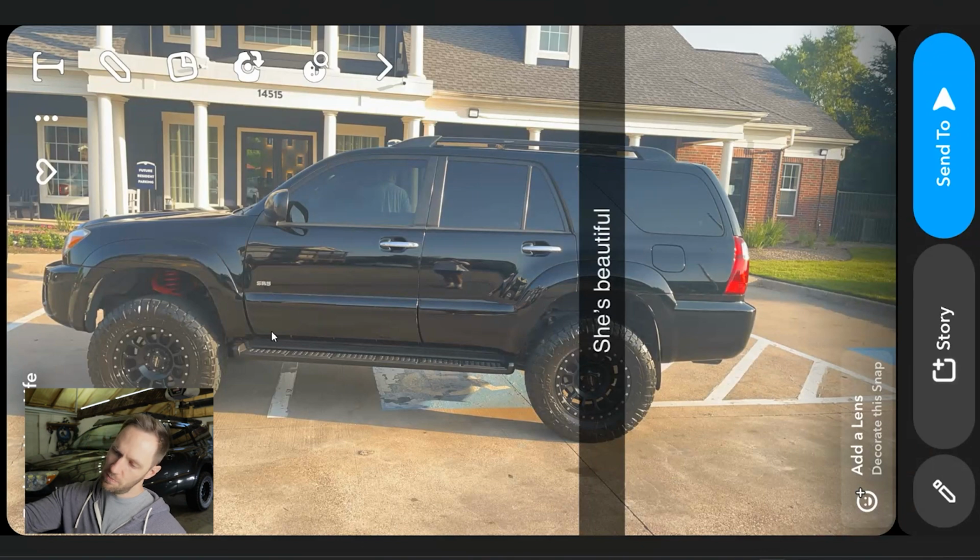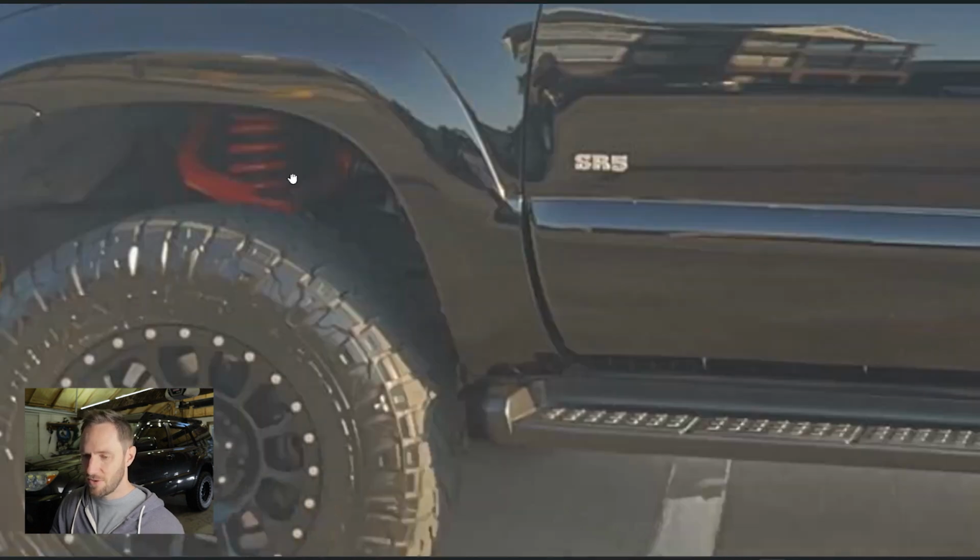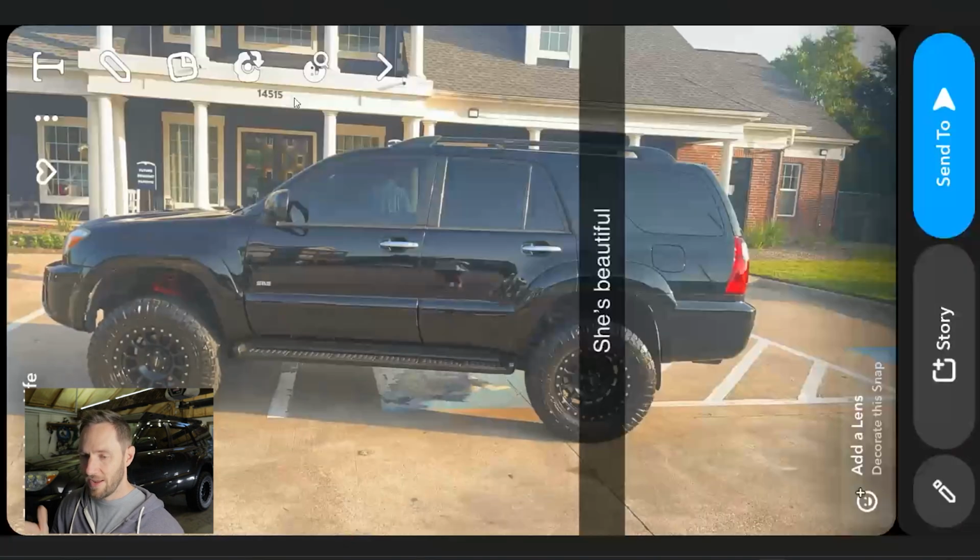Come on, she's beautiful written across. I can't even see your rear wheels or anything because of your stupid little caption here. Some kind of red springs. I don't know what coilovers those are, but I'm gonna guess maybe JBA upper control arms since they're red, but I could be wrong because the image quality is so horrendous that I can't make anything out.